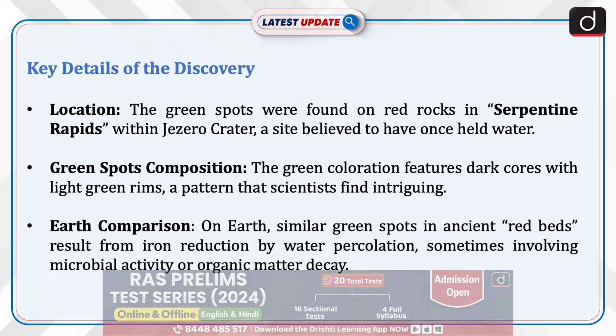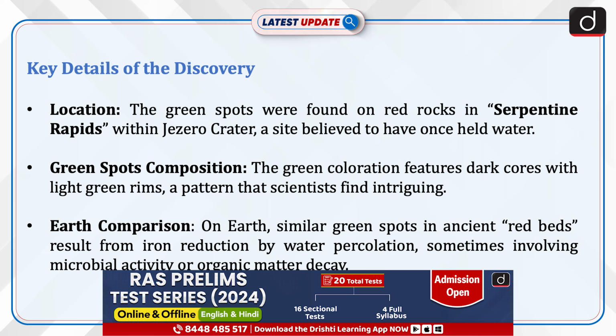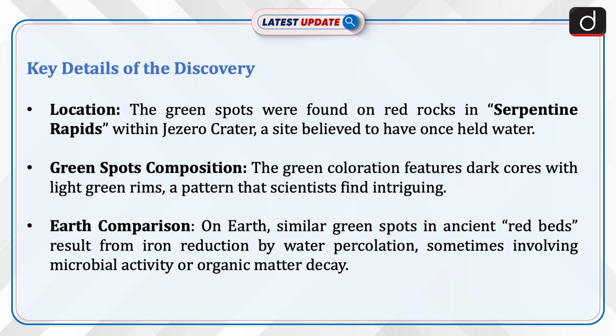for life. Key details of the discovery location: the green spots were found on red rocks in Serpentine Rapids within Jezero crater, a site believed to have once held water. Green spots composition: the green coloration features dark cores with light green rims, a pattern that scientists find intriguing.